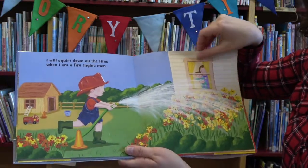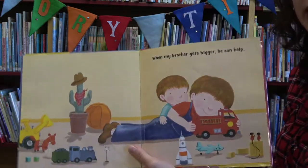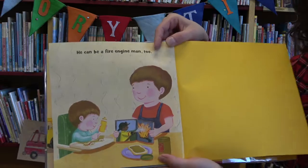When my brother gets bigger, he can help too. He can be a fire engine man too.